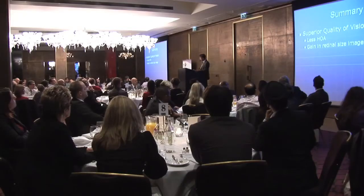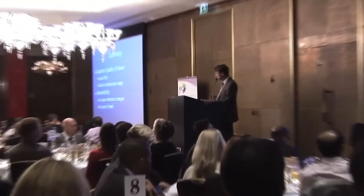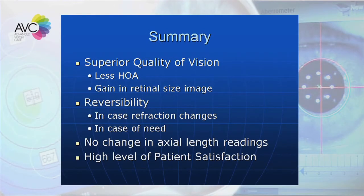In summary, superior quality of vision, very important argument for the ICL. Reversibility, if you ever have to take out, well, correct your refraction, take the lens out. It's absolutely possible. No change in actual lens readings, so if you do the correction now and 20 years later you have to go through a cataract operation, your K readings have not been changed, so your prediction of your cataract lens is correct.